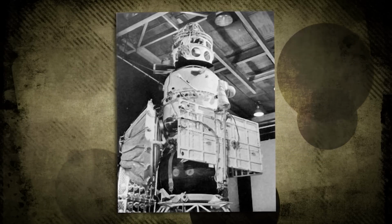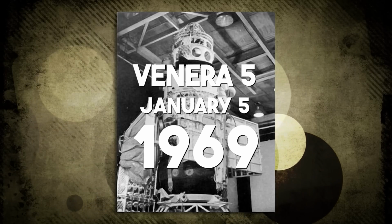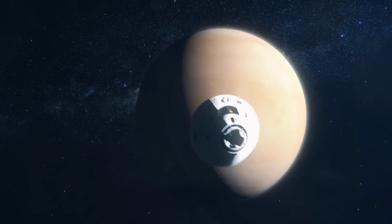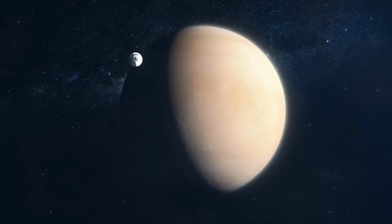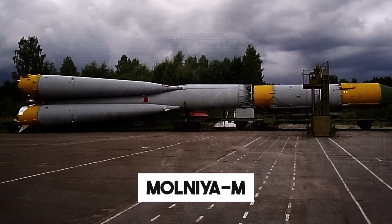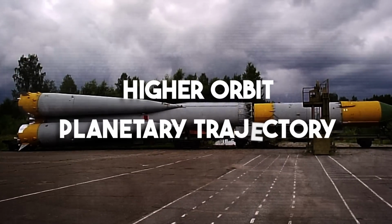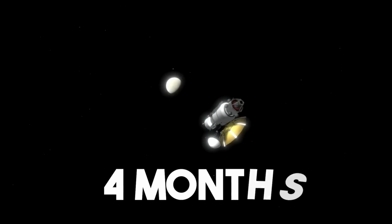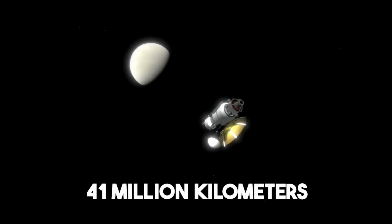Also, building on the success of Venera 4, Venera 5 was launched on January 5, 1969, with a similar atmospheric probe, aiming to delve deeper into the Venusian atmosphere and transmit data until reaching 18 kilometers above the surface. The Molniya M, designed specifically for sending payloads into challenging higher orbits and interplanetary trajectories, successfully launched the Venera 5 on its course towards Venus. The interplanetary journey spanned over 4 months, during which Venera 5 travelled approximately 41 million kilometres.